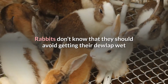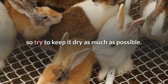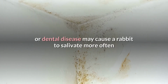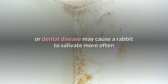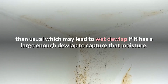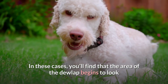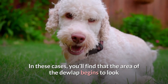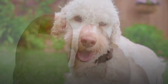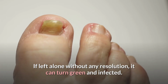Rabbits don't know that they should avoid getting their dewlap wet, so try to keep it dry as much as possible. Studies have also shown that irritation in teeth or dental disease may cause a rabbit to salivate more often than usual, which may lead to a wet dewlap if it has a large enough dewlap to capture that moisture. In these cases, you'll find that the area of the dewlap begins to look like a red or pink sore that can be seen through the fur. If left alone without any resolution, it can turn green and infected.